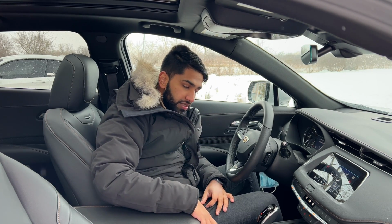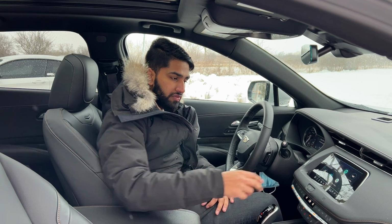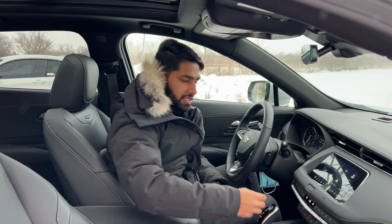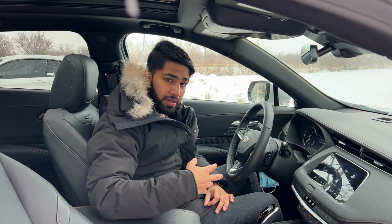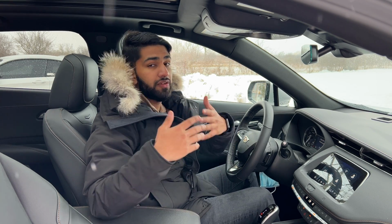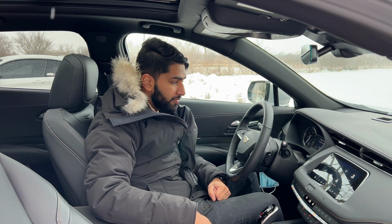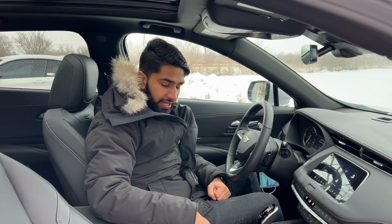And then we've also got buttons here to get to your home screen of your infotainment system, so you don't have to actually go through the whole screen trying to find it. Again, very nice with Cadillacs including buttons. That's something, and I can't believe I'm saying this, but that's something that manufacturers are phasing out.